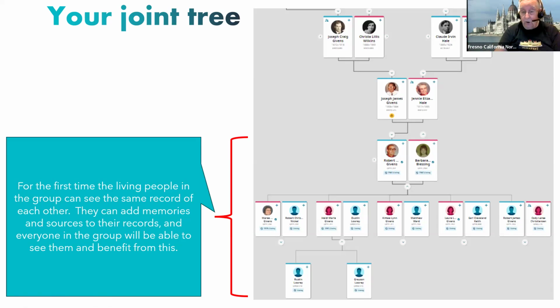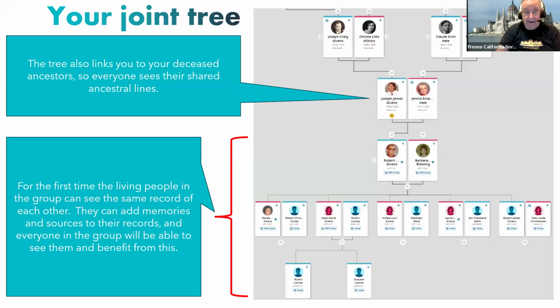This section here is all living people. And like I said, all of these living people can see each other and see these same records. So they can be packed with sources and memories and things like that. Now, the deceased people are coming from out of the combined tree, our collaborative tree.